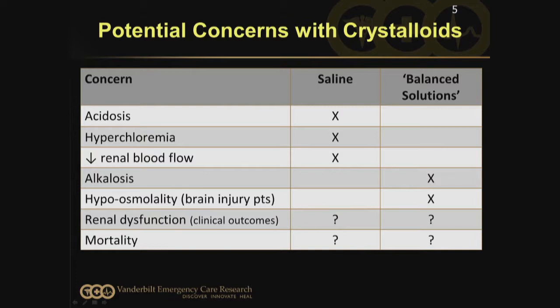In particular, normal saline is known to cause a hyperchloremic metabolic acidosis, and there are good animal data showing that there's decreased renal blood flow when animals are resuscitated with saline. Similarly, balanced solutions are not without their potential problems. They can cause an alkalosis, and they have hypoosmolality, which can be dangerous for certain patients, such as those with brain injury. What was not known before these trials is whether these physiologic differences led to important clinical outcome differences, and that's what we studied in two trials.